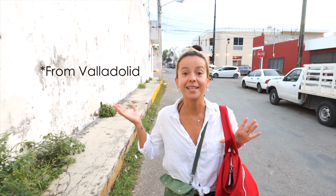Also, if you're wondering why we're going there so early, it's because Chichen Itza is the most visited place in the entire Yucatan Peninsula. So we want to get there right when it opens, and we have to get on a bus at 7 a.m. and it's going to take us an hour to get there. It opens at 8, so it should work out perfectly.